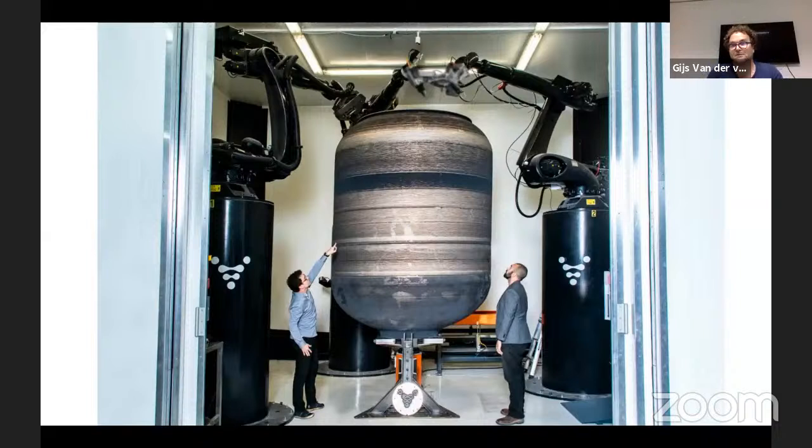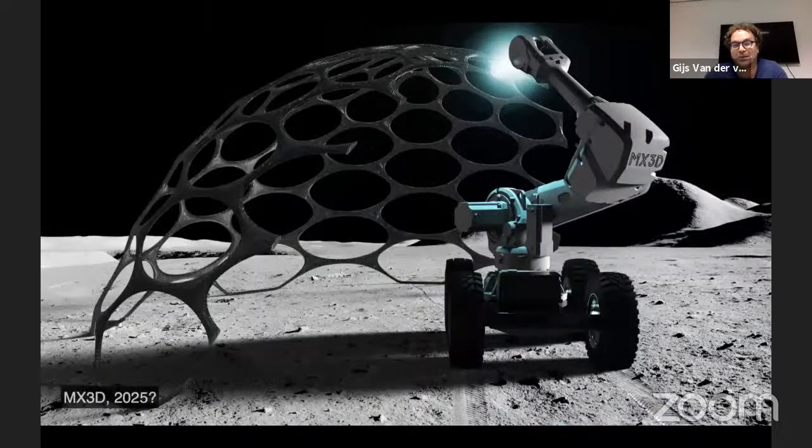So this is Relativity Space, a colleague of ours in the WAAM industry solely focusing on printing vessels. But I guess this is for space. One of the questions we also want to discuss today is whether we can print in space. We of course dream of this. Whenever we have time, we print interesting objects, to keep ourselves enthusiastic for this.